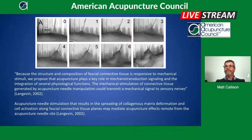Now, because the structure and composition of fascial connective tissue is responsive to mechanical stimuli, we propose that acupuncture plays a key role in mechanical transduction signaling. And that's what acupuncture is. It's a signaling system. Mechanical transduction signaling and the integration of several physiological functions.